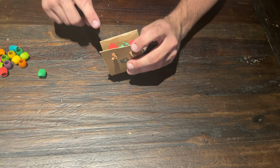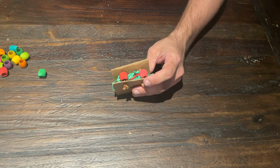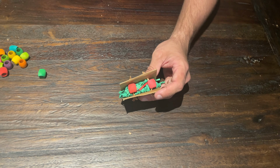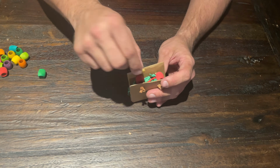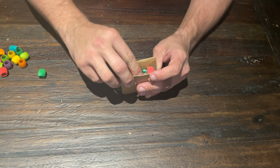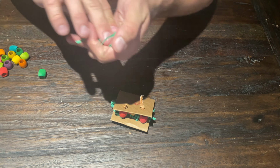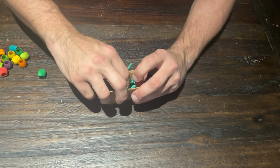But now I can go ahead, I can take that piece of food and throw it across the room. I can take this piece of food and instead put that inside the foraging taco. And then maybe I want to add a little bit more of my shredded paper.